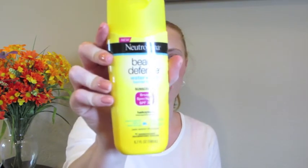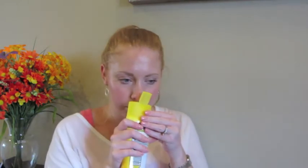The next thing is a sunscreen. It is the Neutrogena Beach Defense Water Plus Sun Barrier Lotion Sunscreen. And this is an SPF 30. And it smells amazing. It just smells like a fruity, summery lotion. And it goes on that way as well. It does not feel greasy. It does not feel like sunscreen. Even the ones that are like the Ultra Sheer, I think it's Neutrogena Ultra Sheer, even those, they feel like sunscreen, and I can't stand that feeling, especially on my hands.